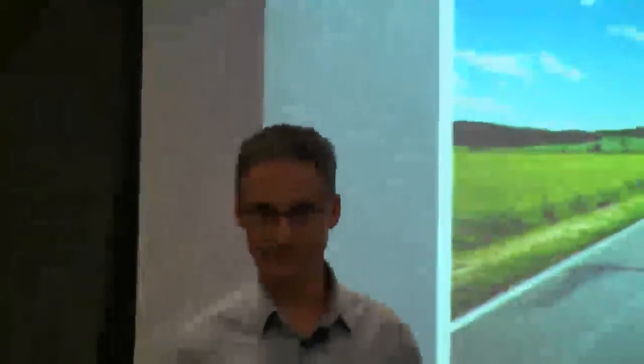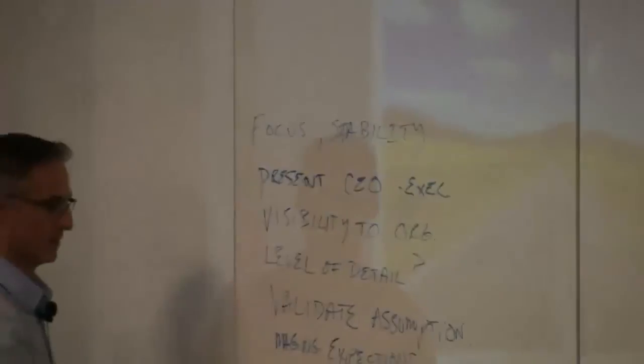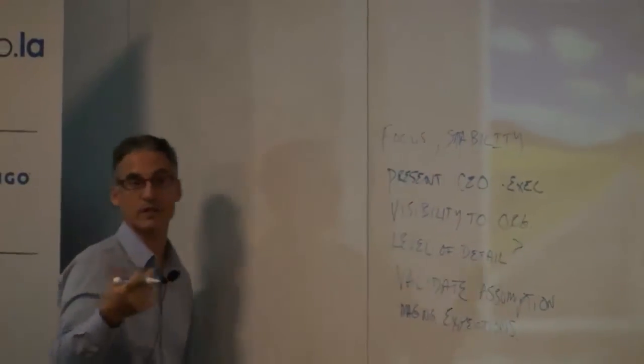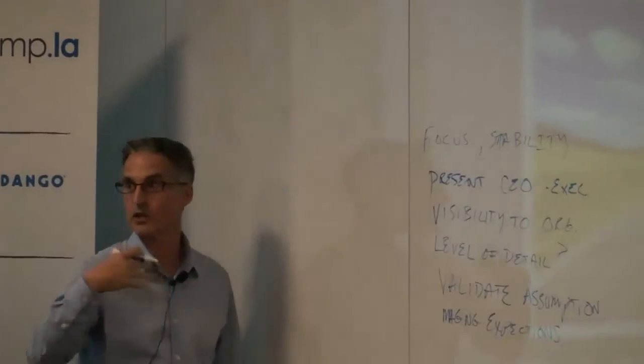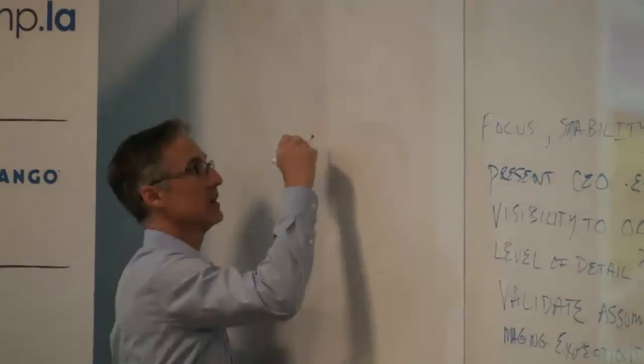Is there one roadmap, or do you have to create different communication tools for different audiences? Like, engineers need to see the roadmap versus the CEO? Yeah, that's great. So the question is, do we create different roadmaps for different audiences, and how do you do that?